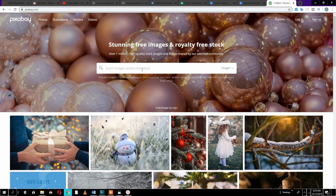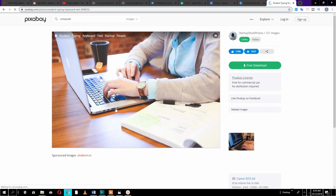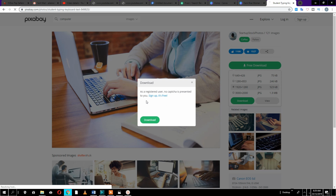Now for this, let me type computer. That was what I typed before. Okay, let me open it first. Okay, yeah, there's free download. Let me try and download it here. Let me say download. Okay, as a registered user, no captcha is presented to you. Sign up, it's free. Let me just click on download.